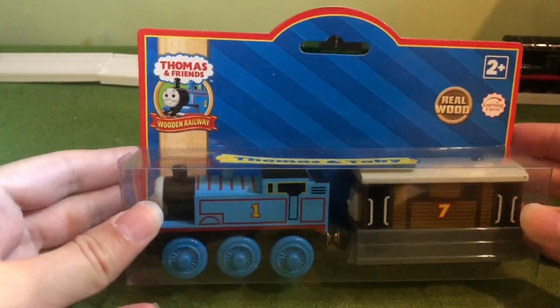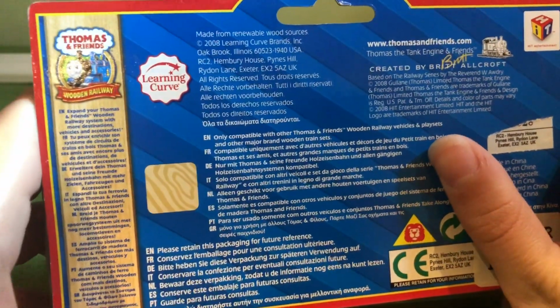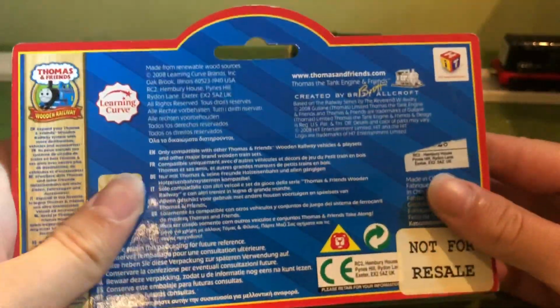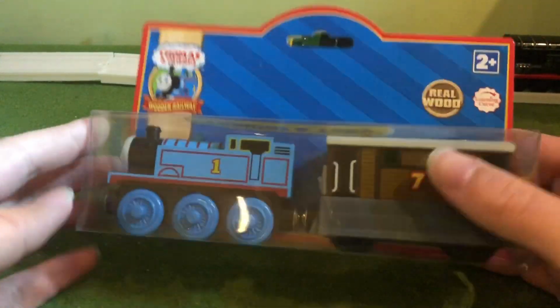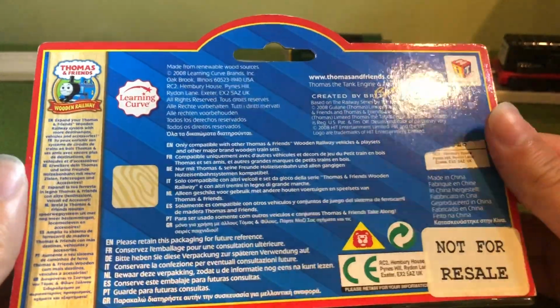We will compare these to previous models of Thomas & Toby in just a minute. But before we do that, I do want to show you the back of the box. You can see all the information for Learning Curve, and actually something cool about mine is that it has a special sticker in the corner saying, "Not for resale." Now, if I were a guessing man, I would say that this was probably a promotional item, not meant for public purchasing. Obviously, this pack was on the store shelves, but this one specifically, I'm guessing it was either used for maybe an online website, where they just had to have one for pictures.